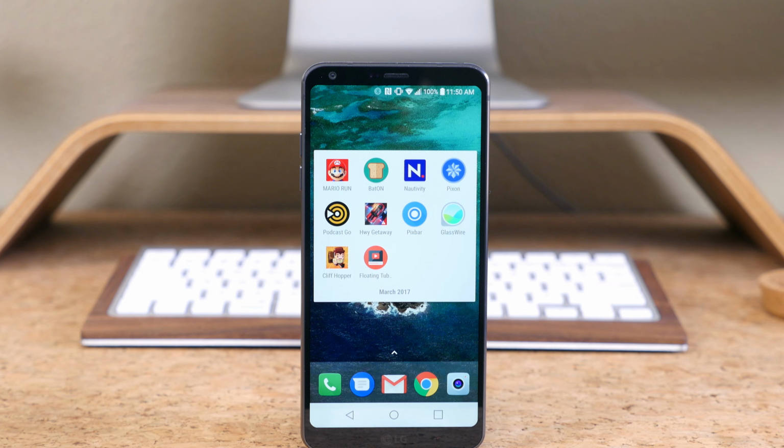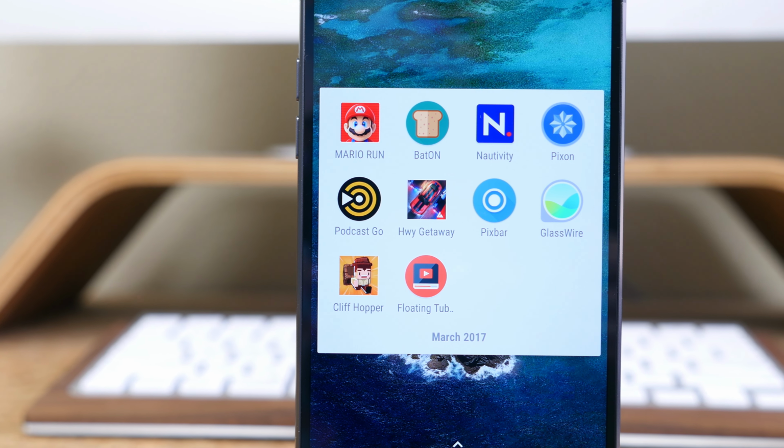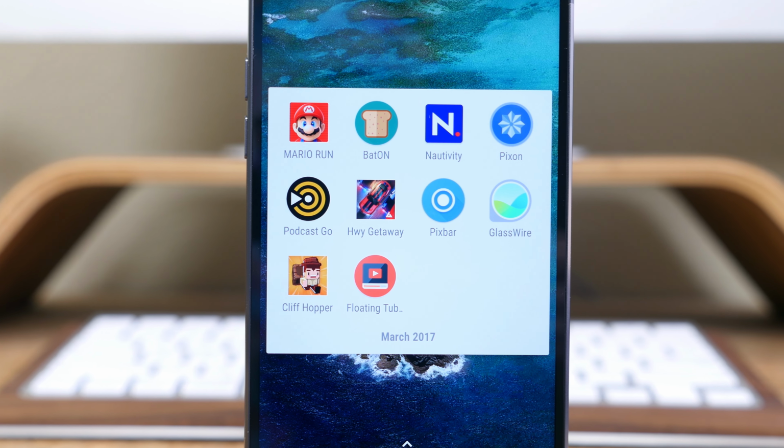The month of March is coming to an end, meaning we can reflect on some of the best apps released to the Play Store. We have compiled 10 of our favorite apps in no particular order, so without further ado, let's get started.